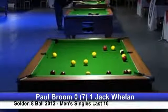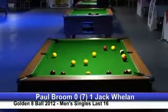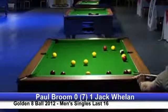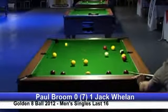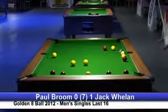Try and nudge these balls into potting positions at the moment. The red ball has been sunk. It's a good pot on the yellow to the corner. Leaves himself one to the middle.